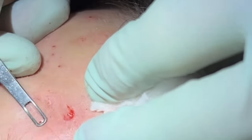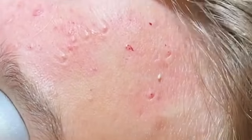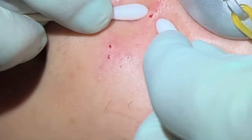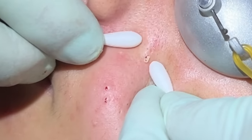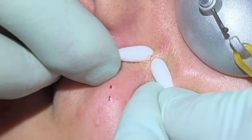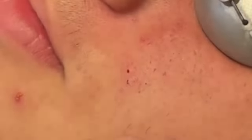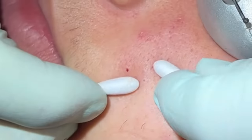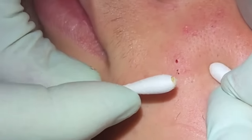That's it. So that looks good. We got a couple down here on the cheek. Sticks here. Does have a big one right here. Just white paste there. Good. Did great. Little hair in that one too.